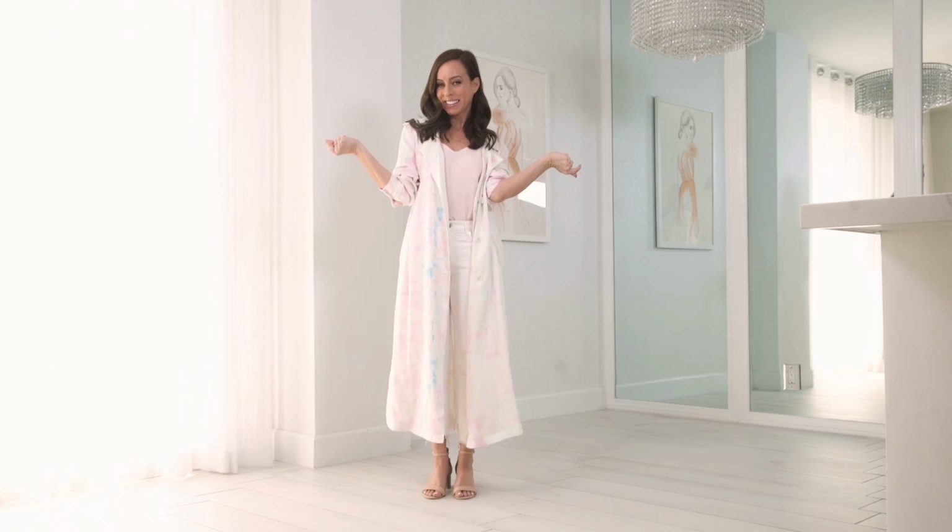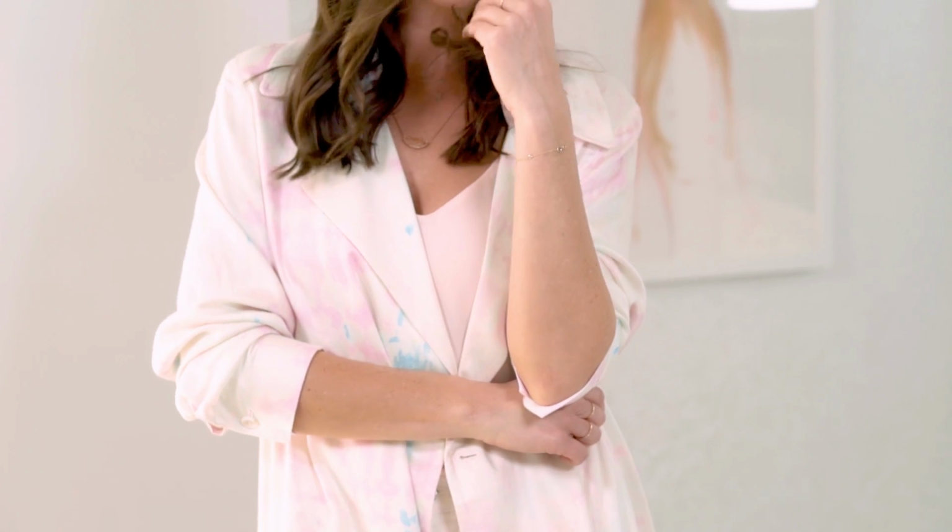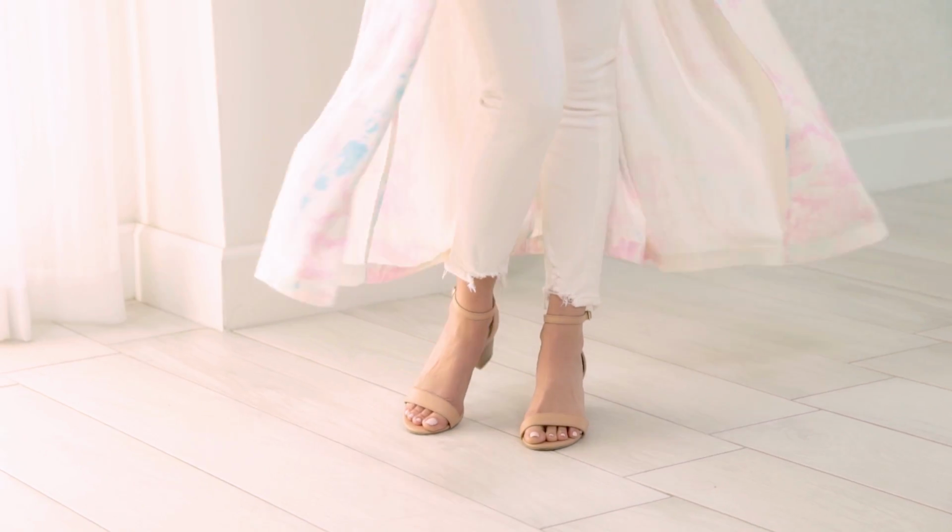Next, I want to talk about a tie-dye jacket. This tie-dye jacket is actually from a fellow blogger, Something Navy. I'm loving her collection this season. It's a great way to play with pastels. So pastels are always big for spring, and tie-dye is a modern take on that.